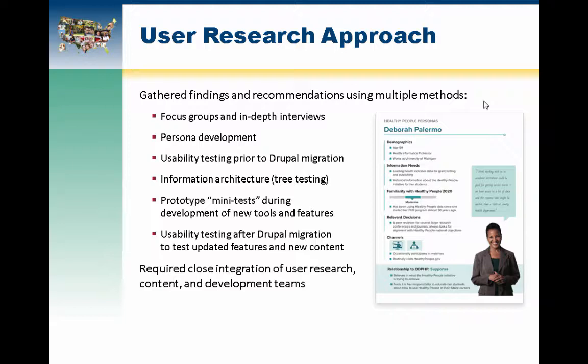One of those personas is shown here, and that's a fictional representation of a typical site user, which we use to help guide some of our content strategy and to help us with the requirements gathering process. In addition to conducting formal usability tests before and after the Drupal migration, we also conducted tree testing to evaluate the information architecture.